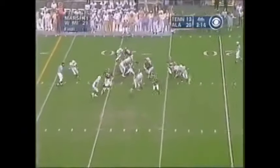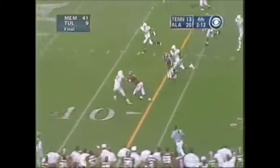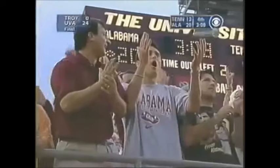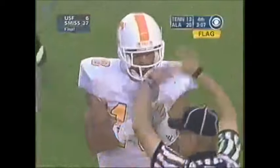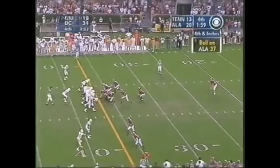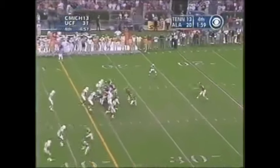Draw play. Hudson. Lot of room. Flag. Now, this is going to come back. This is going to be a hold on Dre Fulgham. And that allows, oh no, too many men in the field. Snap the ball if you're Alabama. They didn't snap it in time.